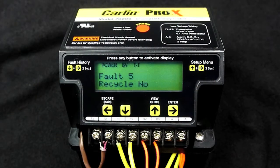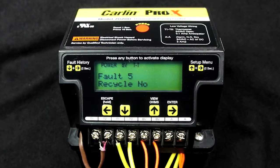Recycle, yes or no. This data detail will report if the burner recycle occurred or not. The Pro-X 70200 will allow a recycle and attempt to restart the burner only when the flame loss occurs in the run cycle and if the recycle feature is active. Recycle is useful and can prevent nuisance lockouts from temporary conditions. It is important to understand that the recycle cannot occur during a trial for ignition. Loss of flame or no flame during trial for ignition will always result in a lockout.